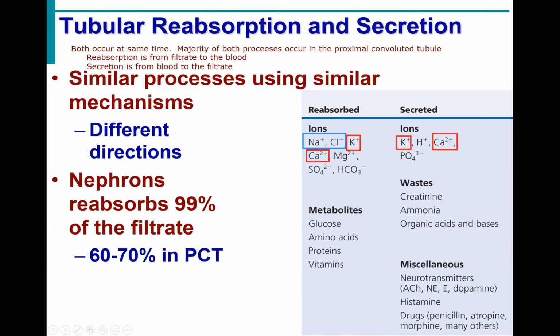However, when we talk about things like glucose, amino acids, proteins, vitamins, things along this line, pretty much 100% of these things are going to be reabsorbed in our proximal convoluted tubule. And so when we talk about these two processes, reabsorption and secretion, we're going to talk about them separately, but they are occurring at the same time, and the majority of them is happening in the proximal convoluted tubule.